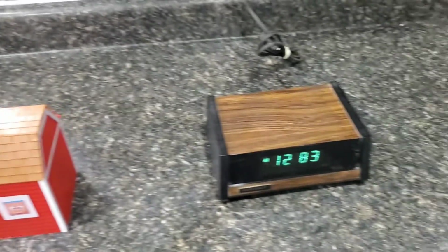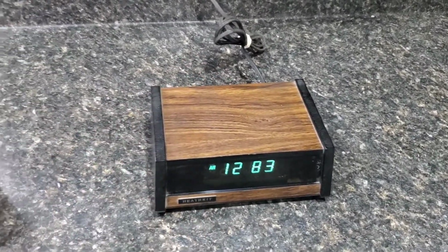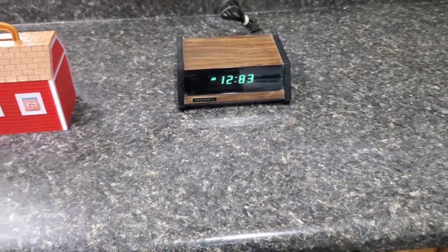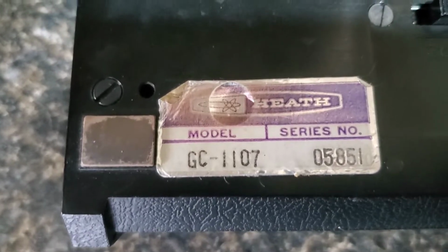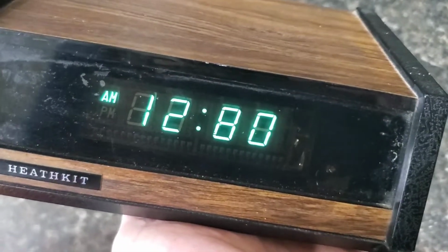And then this was probably the most profit of the day. Now, when I bought this, there was no plug-in for me to test it, but it was like $3 or $4, so I'll take the dice roll on it. I looked it up. There's a health kit. The model number is here on the back. I believe it's an 1107, if I remember correctly. Let's see here. Yep, GC1107, and everything works on it other than the bottom line is out.